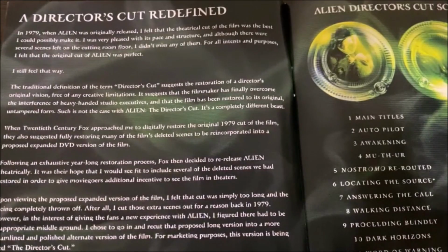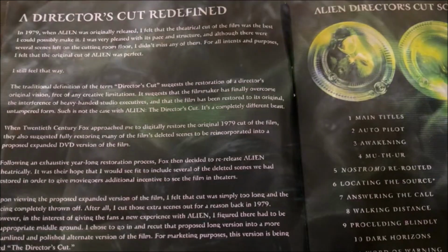There's a listing of Alien scene selections, with asterisks indicating which scenes include director's cut footage, and a write-up on the new version of the film. A director's cut redefined, written by director Ridley Scott.